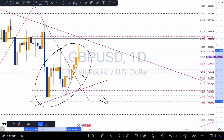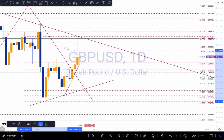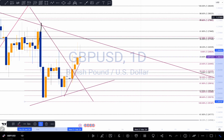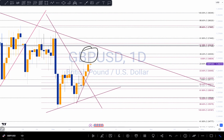So currently this is our minor direction, which is also called the correction, the corrective continuation. So as we can see, this is the correction phase. We have this impulse, so let's just draw it. We have this impulse, a correction, for a continuation to push to the downside. So let's be mindful of that. But because of how it's wicking around here, I don't know, it might just be reacting around my overall 38.2% before ranging to the downside.